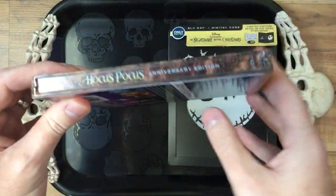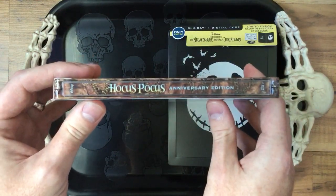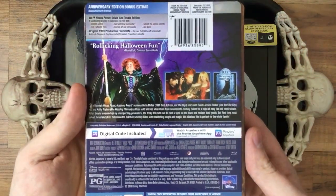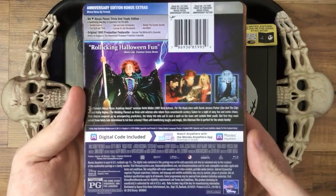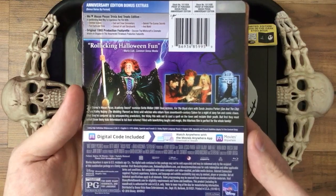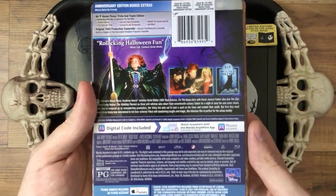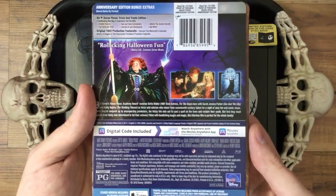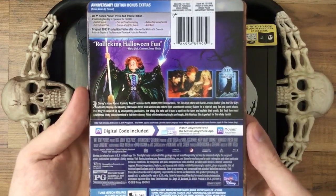So we got the front there, nice anniversary edition spine, and then we have all the different features up there. We love Hocus Pocus Trivia and Treats Edition and original 1993 production featurette. I have seen that before. That is awesome. But this is the anniversary edition. You can see all the information there if you'd like to pause that.